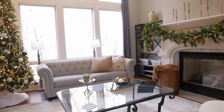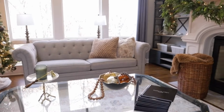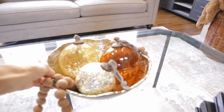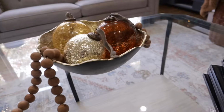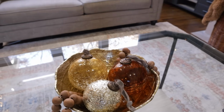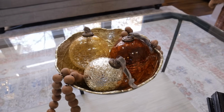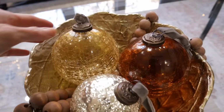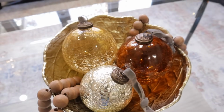So I think what I want to do is just add a little bit of greenery to this bowl. I got this bowl at Ross a couple days ago, and I really like it because it's black on the outside and gold on the inside. But I think that I need a little bit of greenery just to, number one, kind of fill in the space. Number two, create some texture, but also to differentiate, especially this bulb. It just blends into that way too easily.